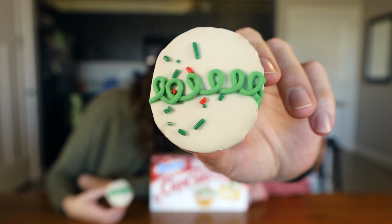What would you rate it? I think I would rate it an 8 out of 10. I'm going to go 7 out of 10. Definitely better than the gingerbread, not as good as the Twinkie. That's why I rated it an 8, because I had to do it higher than the other one. Maybe 7. They're good. I would get these.